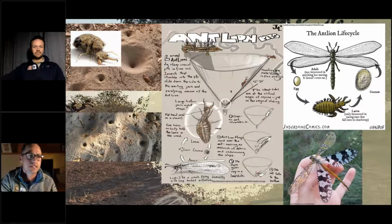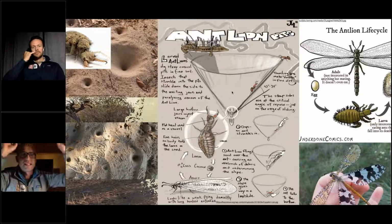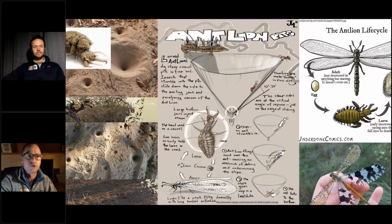So how they do this is they create a conical shape, this little sand pit, and they use these jaws to flick the sand out. And the conical pits actually have gradually steeper sloping sides as it gets to the middle. All that protrudes are these little mandibles of these guys.